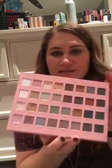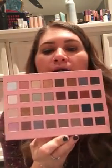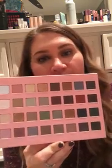Then I had just gotten the Lorac Mega Pro 4, and at first I wasn't going to get it, but then I got it, and I love it. This is a standalone palette. It's got all the colors I could possibly want. This is brand new to me. I'm not looking to really finish up anything in it.